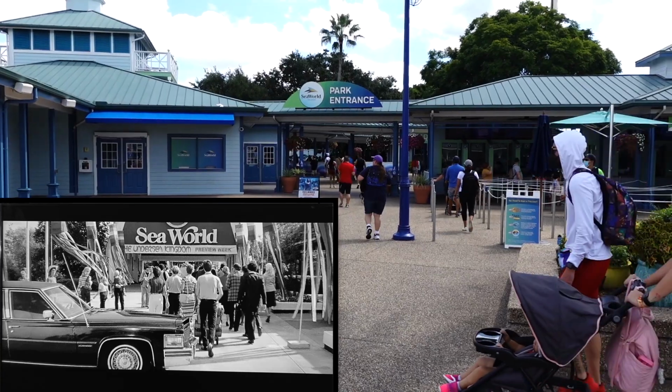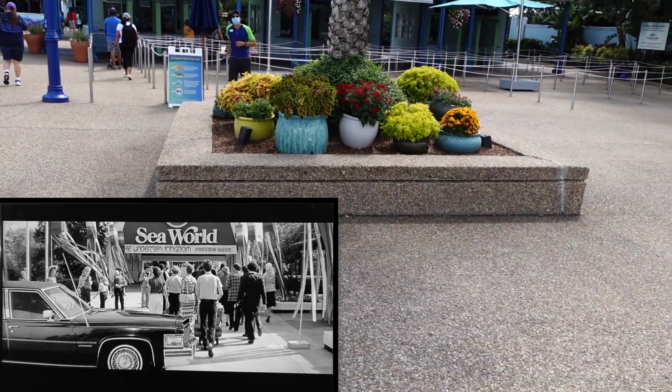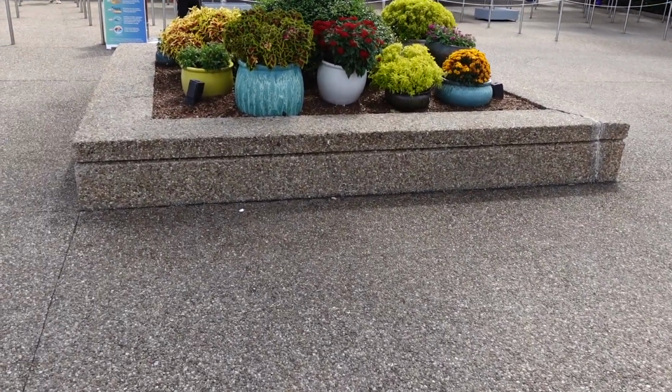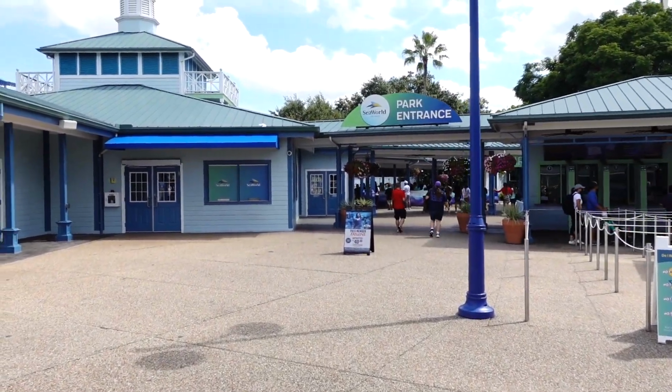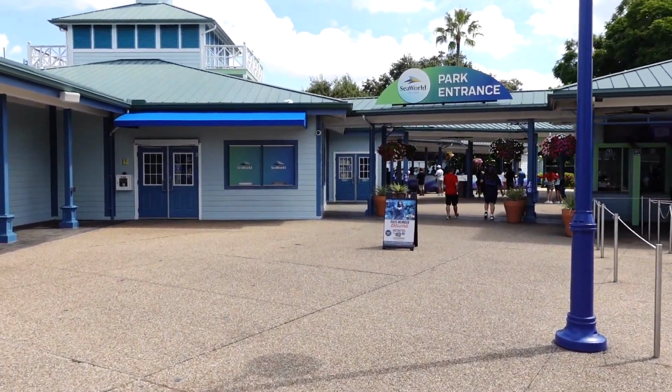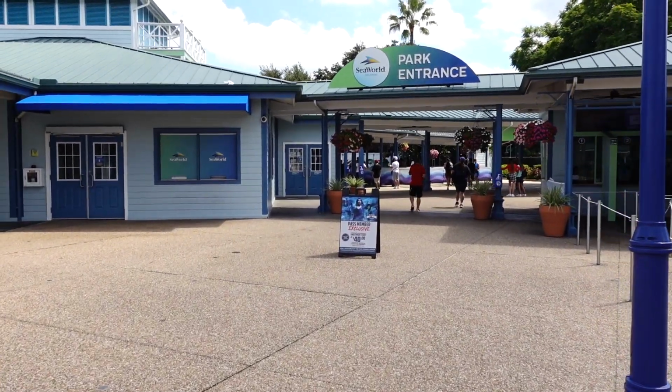It's kind of cool because the flower pillars here are still here. They look a little different. I mean, everything looks pretty different out here in the entrance, but hey, 1983 was quite a time ago.